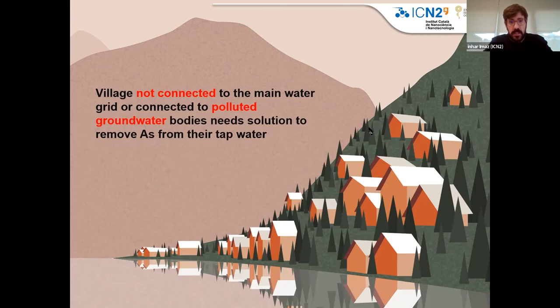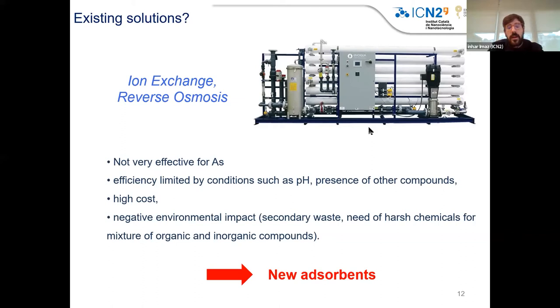Then they need to test permanently, monitoring the arsenic concentration, and some days they cannot. They need a solution and they cannot be connected to other purification systems. There are solutions, but in general you have ion exchange or reverse osmosis, but first, they are quite expensive and big. They are not very effective for arsenic because it's quite a particular metal. The absorption also depends on the pH, and small changes in the condition require a strong adaptation to the different water conditions. And for this, the solution that the industry is looking for is maybe new absorbents that are more flexible, maybe cheaper, and less complicated to install.